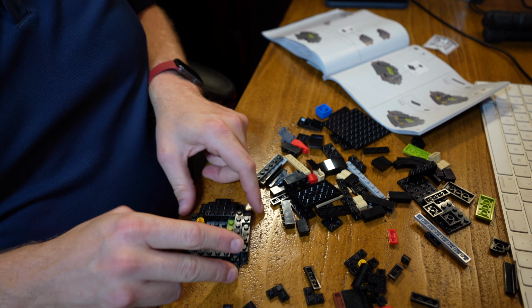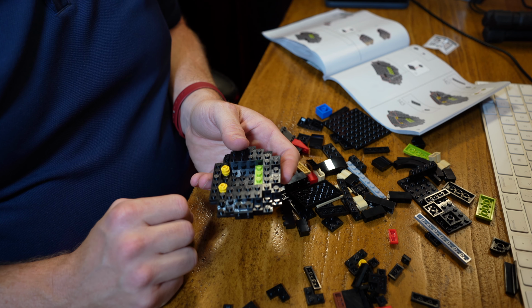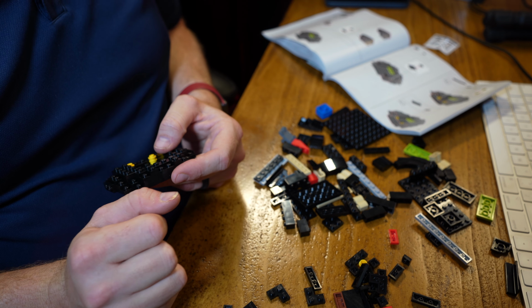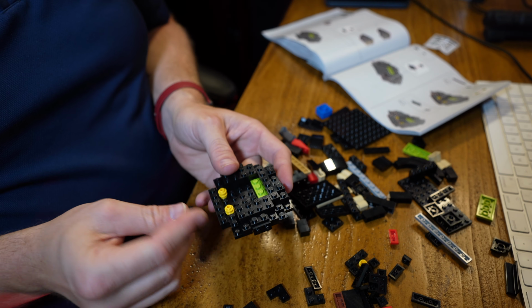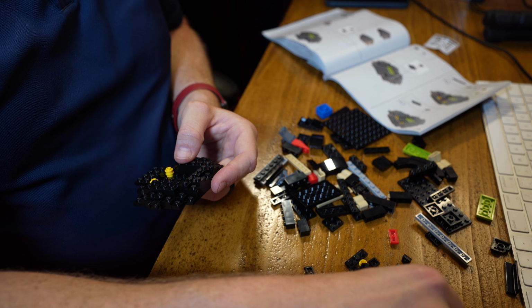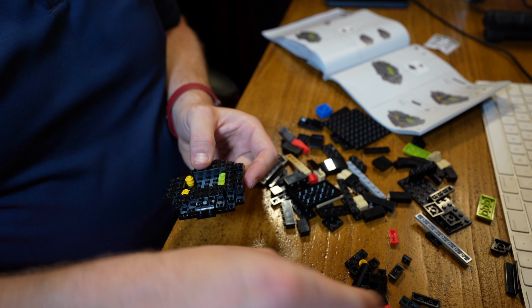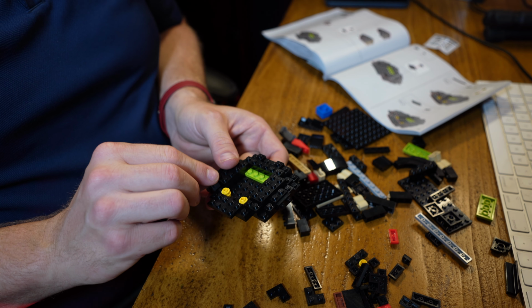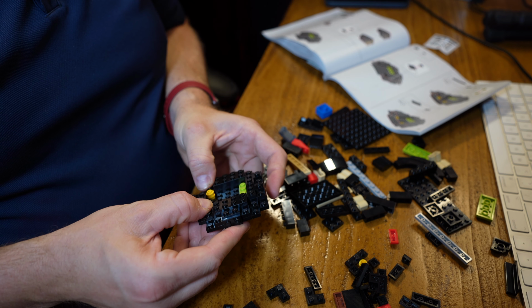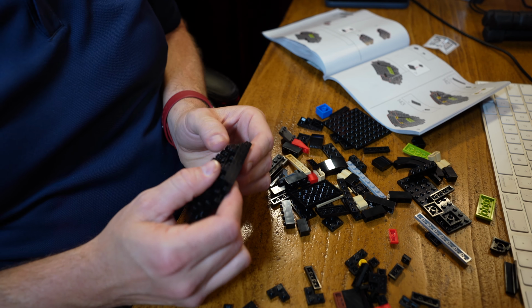I will say, with Darth Vader particularly, it's a little bit tougher to find pieces because everything is black. Everything is just blending in with each other. So sometimes I think, oh man, maybe I lost another piece, but no, it's just blending in with everything else. And it's just a little tricky, but overall still just having a lot of fun with this build.